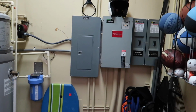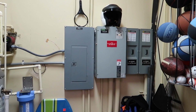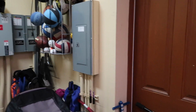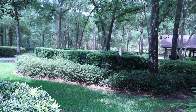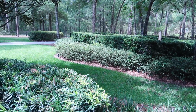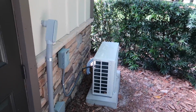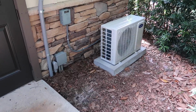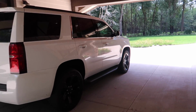And we have a whole house generator, so when the power goes out, because of lightning here in Florida, power goes out all the time, so we never have any interruptions in power. Now this yellow was the color the whole house was. So there's the generator, and the well was in that little center area. And here's our new Carrier Infinity mini split. I think it's like a 26 SEER. Just an amazing unit. This is where Michelle parks.